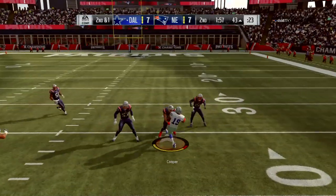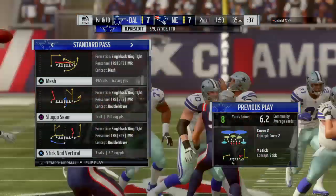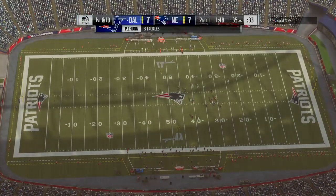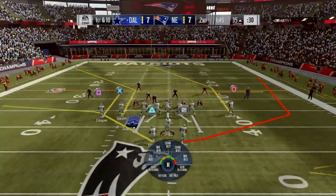Second down throw for Prescott. To the right side, he's got Cooper. It's complete. And he'll go down here at the 35-yard line. They just keep marching right along. First down on a pickup of 8 there. Ball up to the 35 now as they come up on 1st and 10.